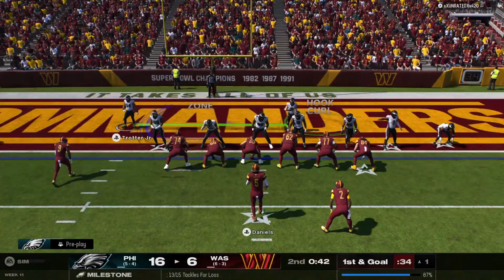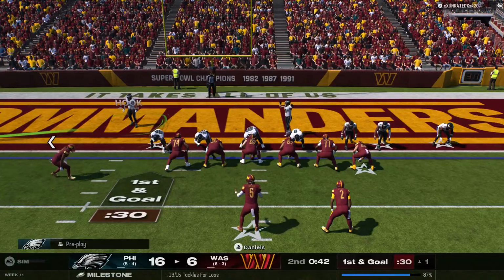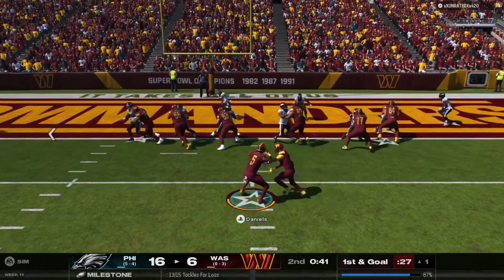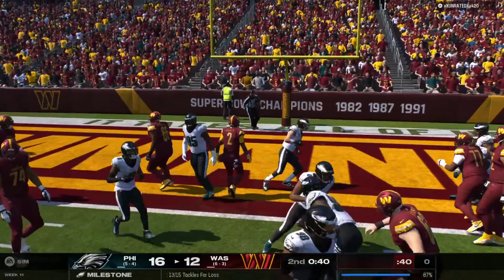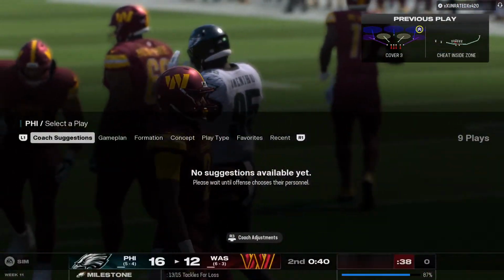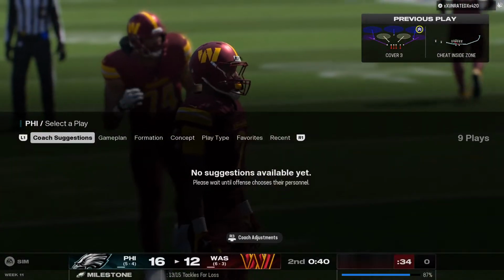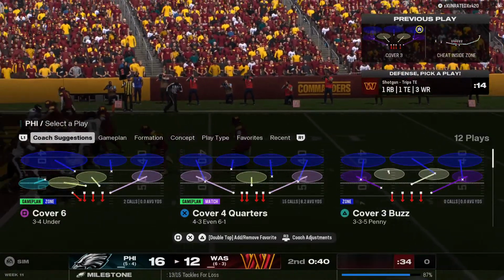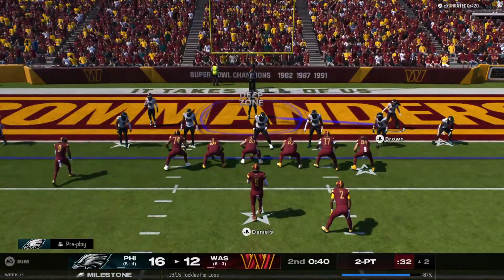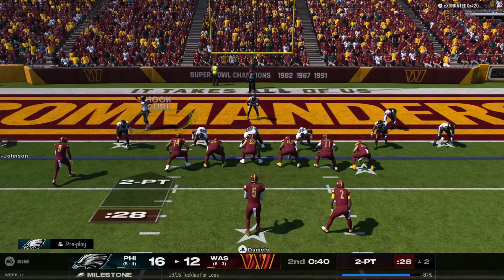1st and goal, and they got to be thinking a chance to get right back into this football game. As Shaheed going to go in motion. They'll try to run this one in. And he's in. Touchdown, Commanders. A great effort there. His 3rd rushing touchdown on the year. And the Commanders get a late score here in the final minute of the first half. And now the Washington offense going to stay out there and go for 2.